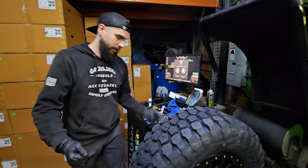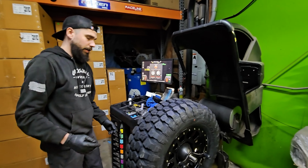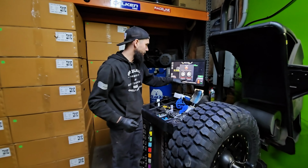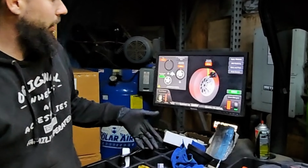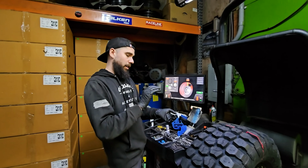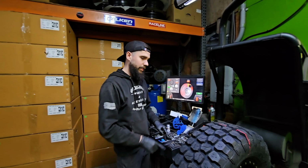The camera will scan the inside of the rim and the outside of the rim. There's a camera here and a camera here, and it measures high spots and low spots on the rim. And what this machine will do is tell me which point in the tire can be aligned with which point of the rim, to make the stiff spot on the tire align with the low spot on the rim, equating in a perfectly round assembly, or near perfect.